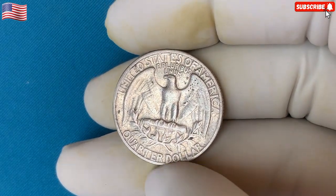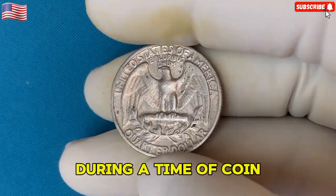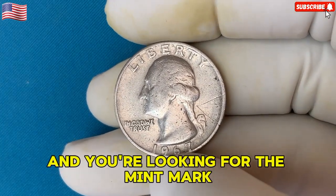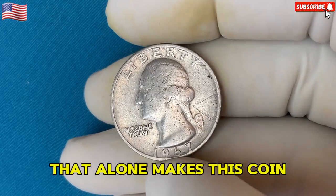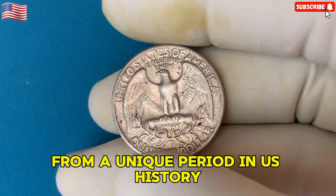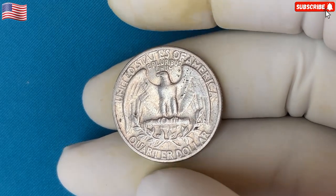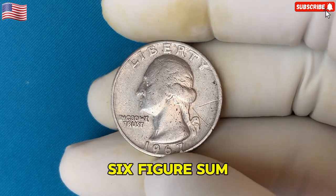This was a decision made intentionally to discourage collectors from hoarding coins from different mints during a time of coin shortages and public anxiety over silver coinage disappearing. So if you have a 1967 quarter and you're looking for the mint mark, you won't find it. That alone makes this coin feel like part of a secret club, a stealth coin from a unique period in U.S. history. But now let's talk about why the 1967 Washington quarter might be more than just a relic of monetary policy, why it could actually be worth thousands, and in some cases, a shocking six-figure sum.